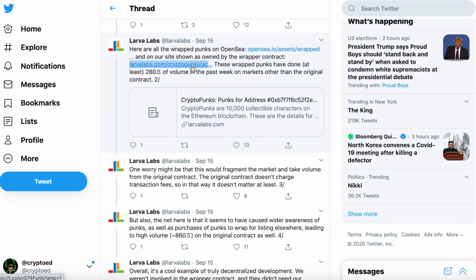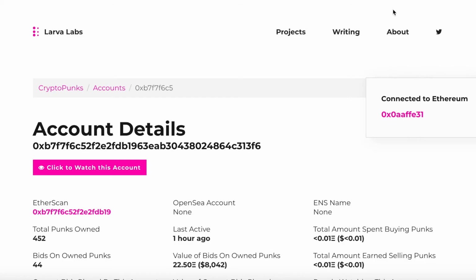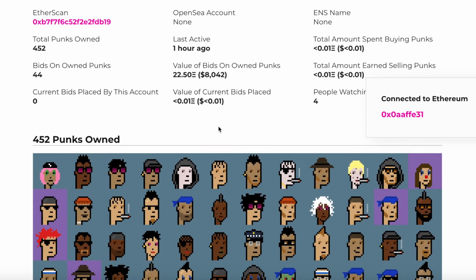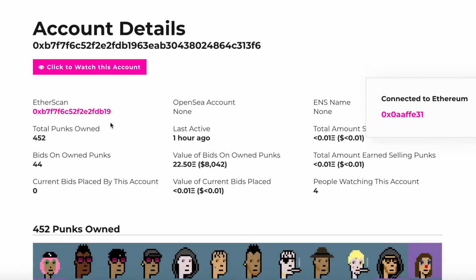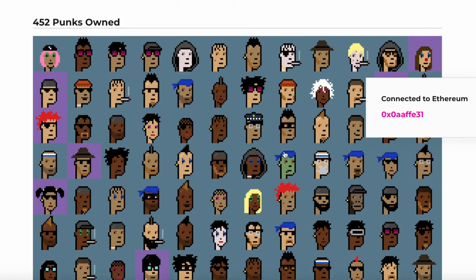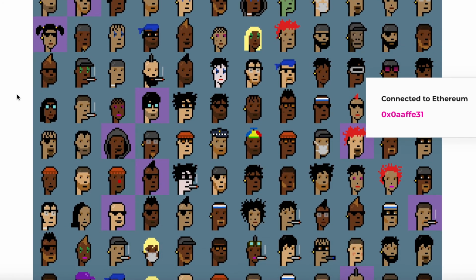I guess I'll just show how many are wrapped right now. They're into the whole wrapping. So it's 400. This is the Punk wrap wallet. When you wrap a Punk, it's put here. You get, let's call it an IOU, an ERC-721. And when you unwrap it, you get back your Punk from this wallet. So you've got some zombies wrapped. 452 is a lot. I think it's been steady at around 450.